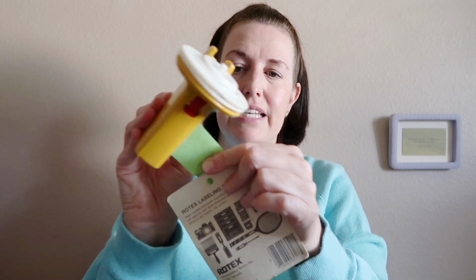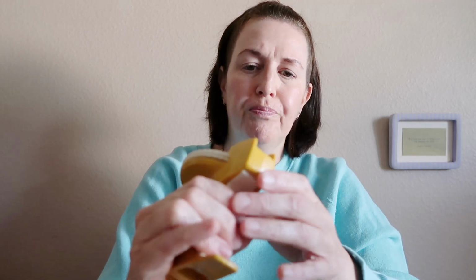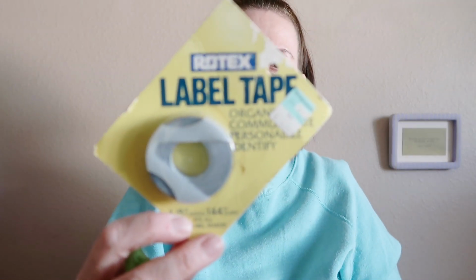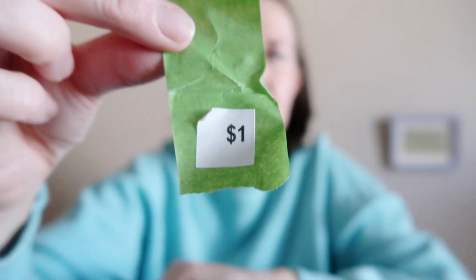This is how it came. And this is a label embosser. This came with red tape, which looks quite nice with the yellow, the kind that you click and you set your letter and then you set another letter. And this is tape. You just take the backing off and then label whatever you want to label. This also came with an extra label tape. It has suggestions on the back as to what you might want to label. This was only $1.